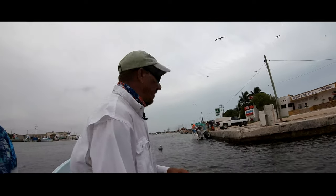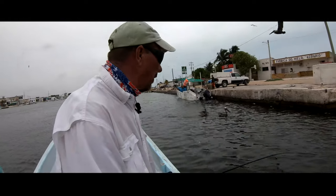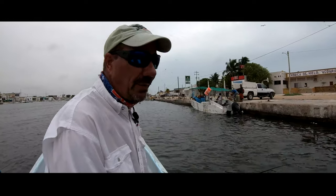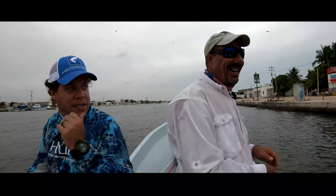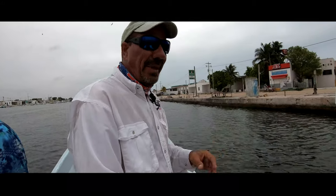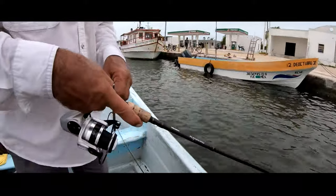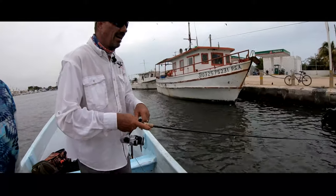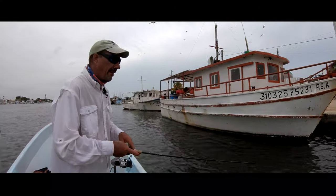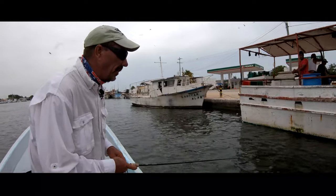Coach, it's really cool trolling here. We don't do much trolling back in Progreso for our fish. We cast for them. This trolling is awesome because you feel every little tiny bite. You feel them just as well? Yeah, getting in the bait fish and striking at it and missing it. Just kind of anticipate a bite at every second. The possibility is there.